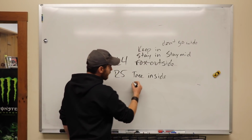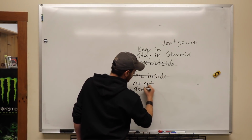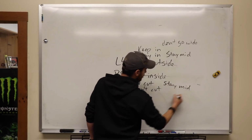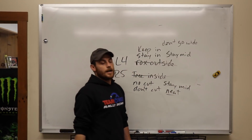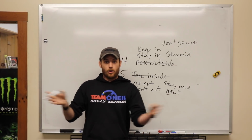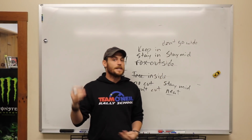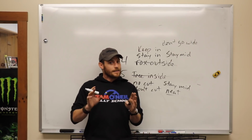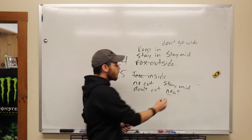Same thing, tree inside, change that to no cut, don't cut, stay mid, keep mid, neat. Neat is a great one. A lot of people use neat a lot of the time in any of these situations. There's a right 4 with a narrow bridge, or there's drop-offs, or there's trees on either side of the road, or for some reason it's basically saying don't just Hail Mary into this corner like you want to. Take this one at 60-70%, get through it and go again. That's where neat comes in.